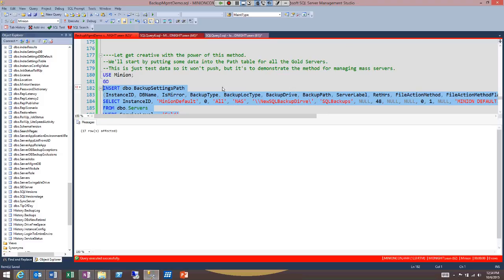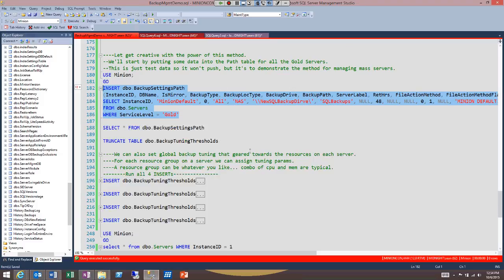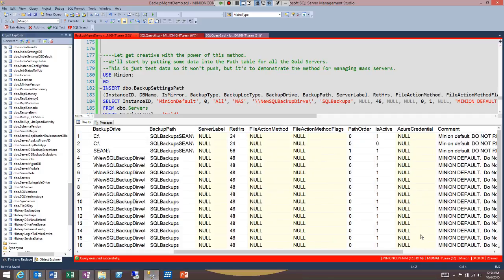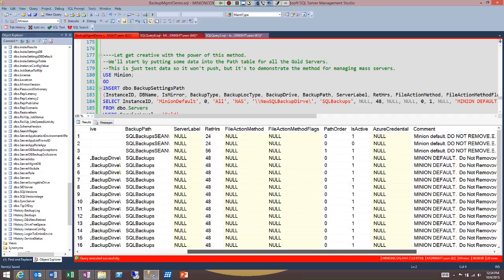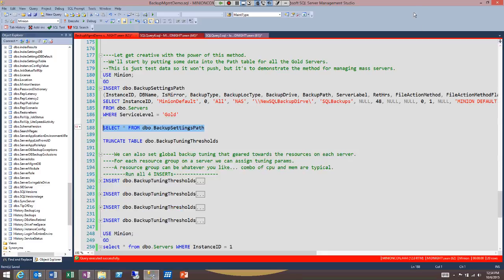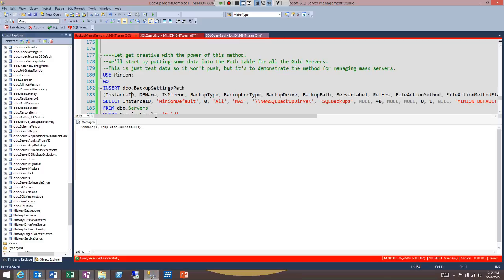And so here I've put in all of the paths for all of my gold boxes. And of course, with Minion Enterprise, since I've got push set to 1 for all of these new ones, it would go ahead and push out those settings for me, and I don't have to do anything at all. All right. Now I'm going to truncate this table just in case, because this is really cool. This is where the real power of this shows up.